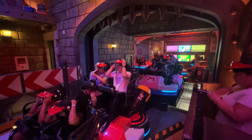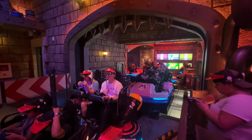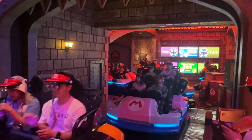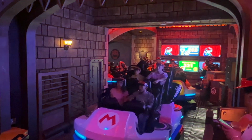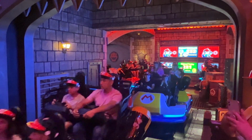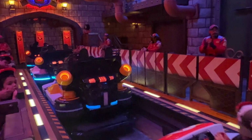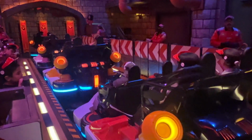So what type of ride is Mario Kart Bowser's Challenge? It's a dark ride attraction on a track that uses augmented reality. It's one of the most technologically advanced rides I have seen in a long time. Keep in mind that Mario Kart Bowser's Challenge is not currently included with Universal Hollywood Express Pass.